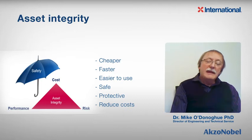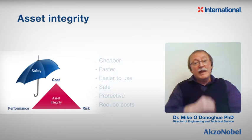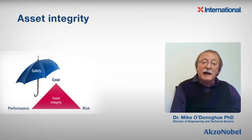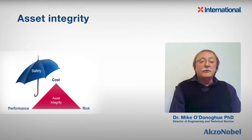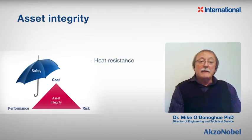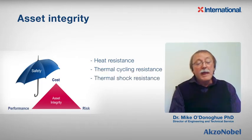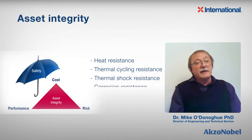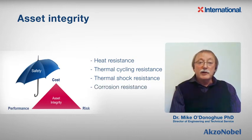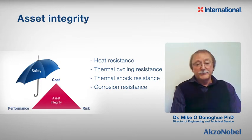What would we do? When it comes to performance, that's rather like a seesaw. On the one hand, we're thinking of performance in terms of the heat resistance, the thermal cycling resistance, and the resistance to thermal shock of the materials that we employ. On the other side of that seesaw, we're going to think about corrosion and resistance to corrosion. So we need a balance between all of these big factors.